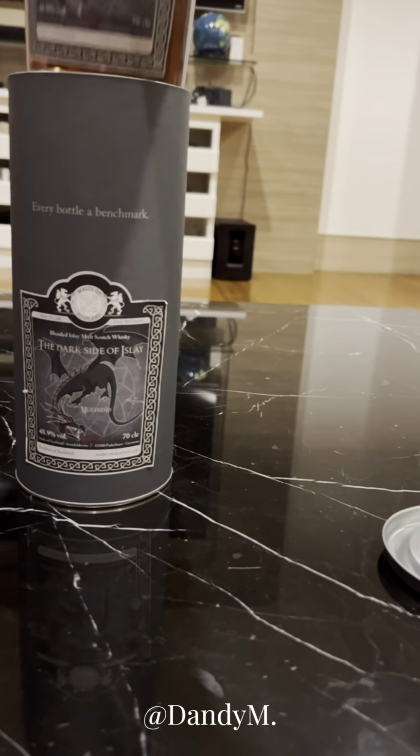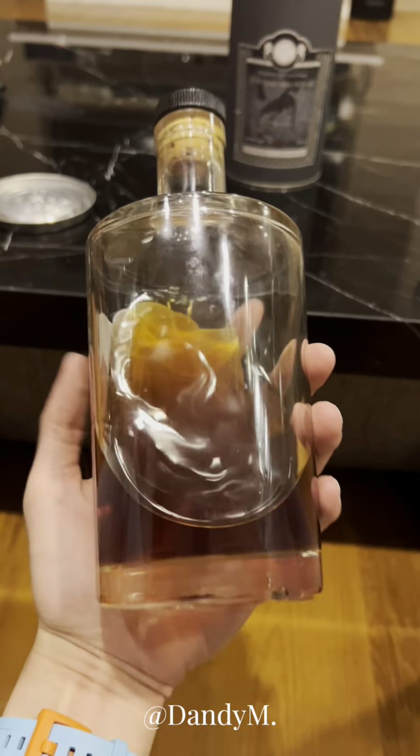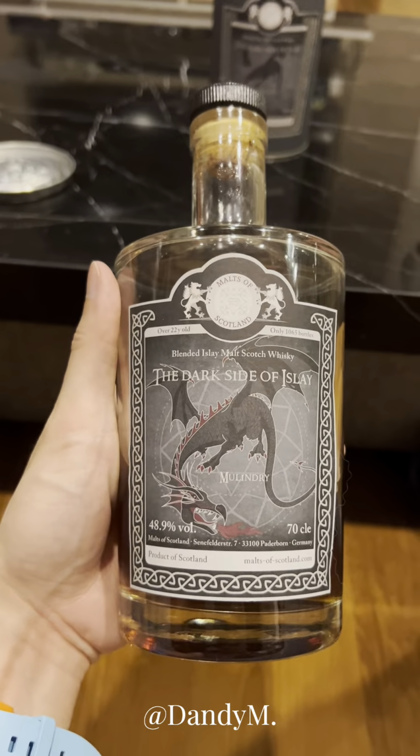So what's interesting about this label, it says 22 years, but over 22 years. I've never seen that before. Also, it's 48.9% alcohol in a 70 cl bottle.